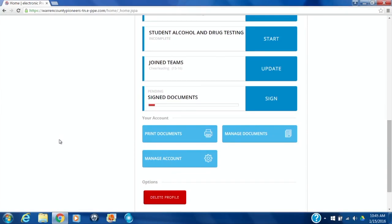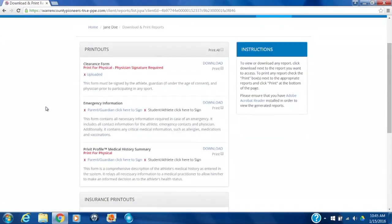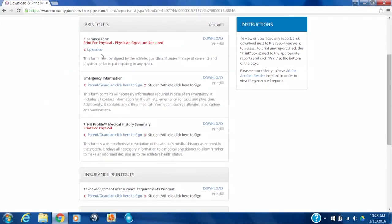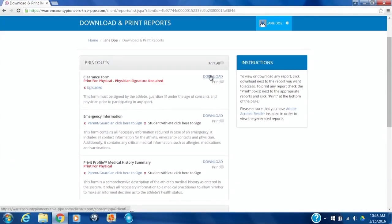And now we will get to the part where we actually have to take care of the documents that you will need to take with you to your sports physical. So we're going to click Manage Document, or Print Documents, I'm sorry. And the very first one you see here, clearance form, this is actually the form that your physician will sign. And this is the only form that will require a hard signature by you and your child as well. So all you simply do is you can click print and then go down to the bottom and click print again and print that, or you can download it. I'm going to download it real quick just to show you what it looks like.